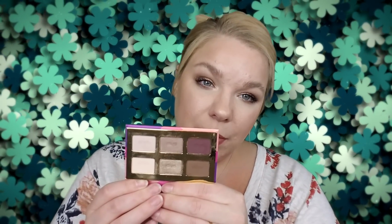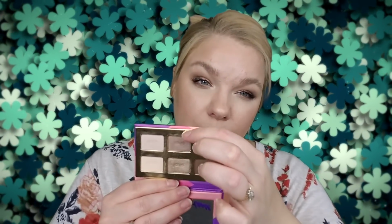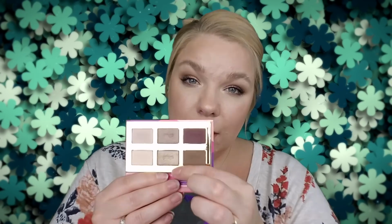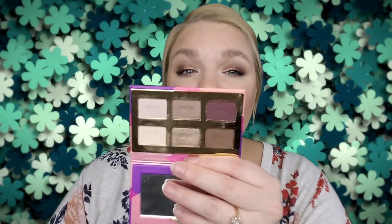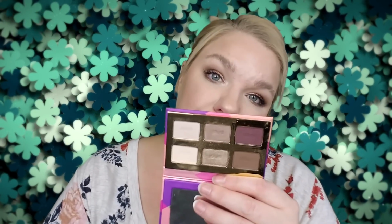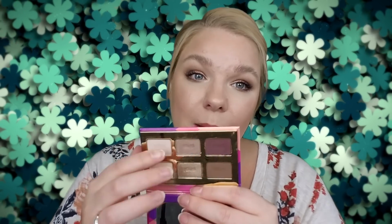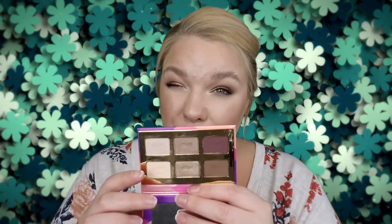It has 4 mattes, these 4 on the ends. This one is a little bit of a satin, and then this one is more of a shimmer. For that reason, I wouldn't keep this one because it does have a nice gradient of light to dark, but then there's only one shimmer really for me to put on my lid, and that's just not enough versatility for me. Runner-up number 2 is the Smashbox Neutrals Cover Shot Palette.